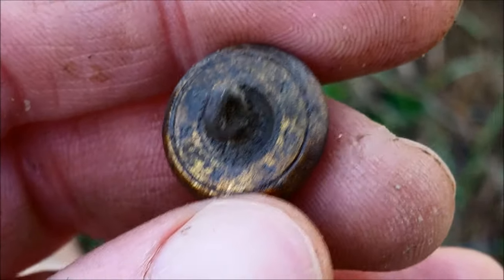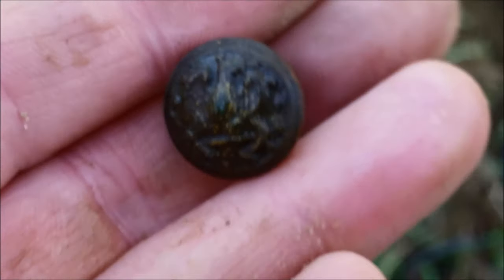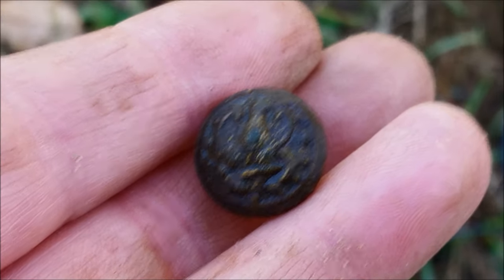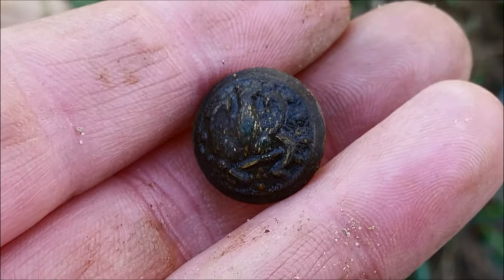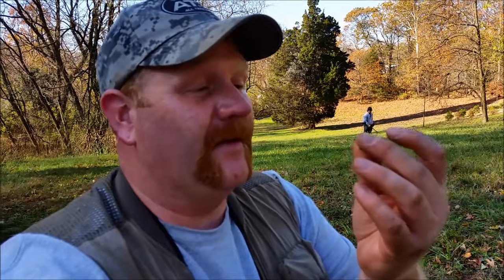But there's a back mark. I can't see what it is now. And there's gold gilt fancy on this side, too. That is a little cuff button. And I'd say that is Civil War era. And it's a navy button. Eagle on anchor. That's amazing. That proves they were here. So hopefully there's more relics around.